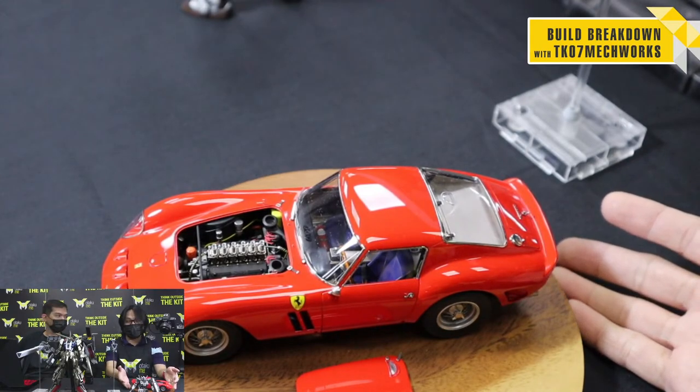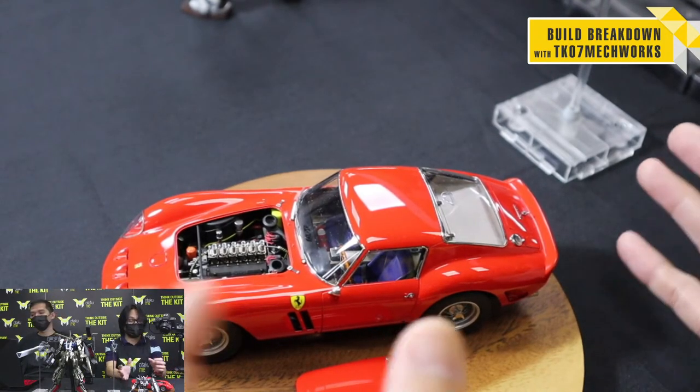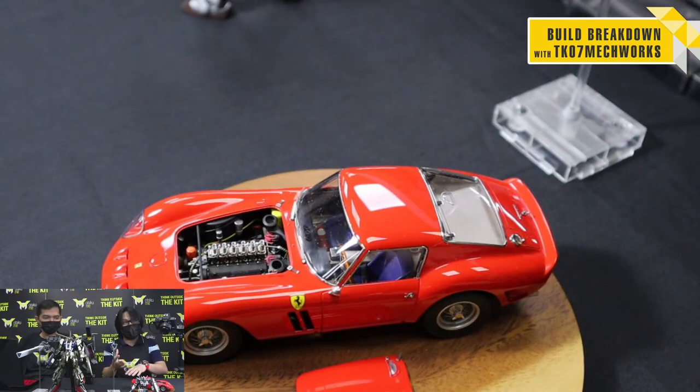2020. Yes. It won best in show. Best in show cars. Yes. Car category, and as the topic said, we will try to break down this build and how it got into that point that it got competitive.